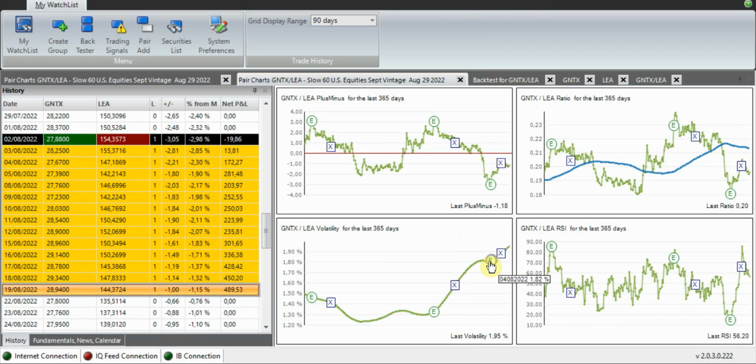It was 1.82%, well below our 2.5% limit. So we will mark this with the green. This is a big plus because it prevents our trade from big unexpected movements, and that is something that gives us some confidence.